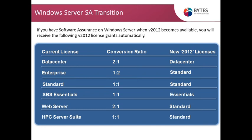With customers that have Enterprise Edition, this now converts across to 2 Standard Editions. Standard is 1 for 1, and then the conversions of the smaller SBS and Essentials models are stated below.